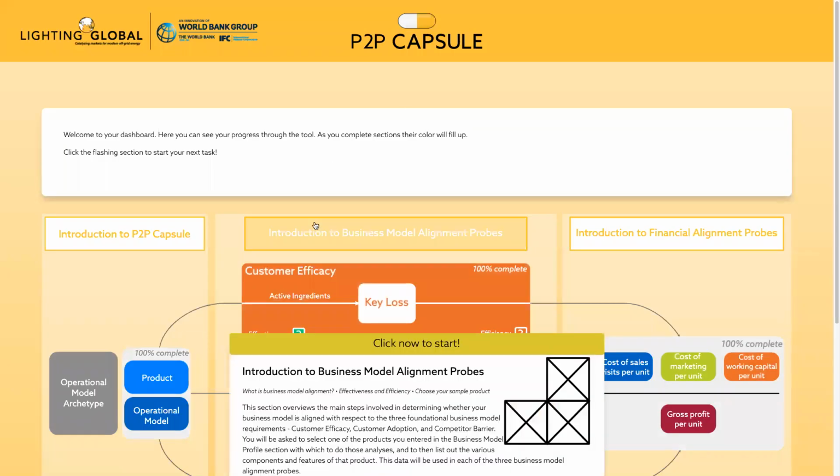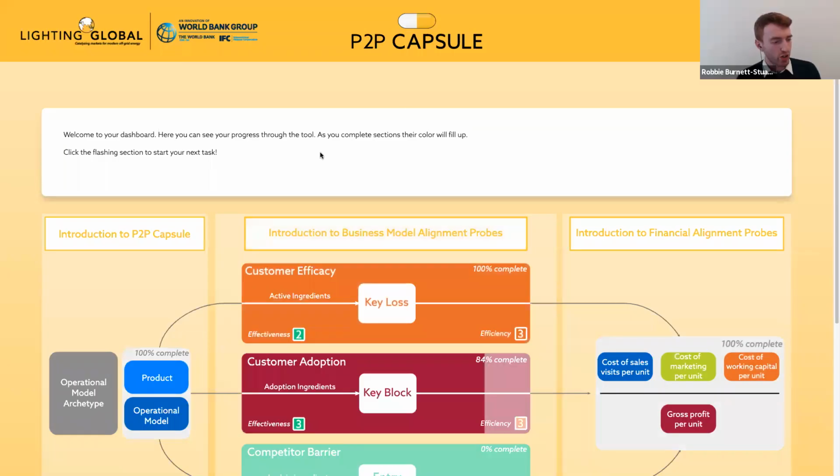As Miller mentioned earlier, an in-depth P2P workshop has two parts. There's the financial and operational modeling using the P2P tools, but there's also an analysis of the business model itself. These three probes aim to give you a taste of the types of questions asked and the discussion which is had in a P2P workshop.